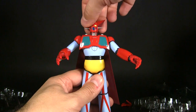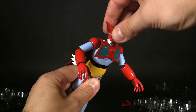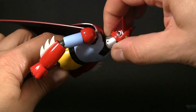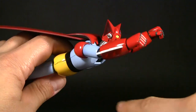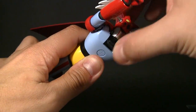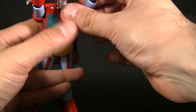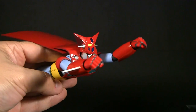Alright, so as far as articulation, we're going to go ahead and check out the head here. It's on a ball joint. You also get the neck, which goes back and forth, so the neck also has its separate articulation there. I just want to show you guys a little bit more of this neck articulation, because he has a flying mode where his hands are like this, and pardon the missing chest piece here, just to be able to show you guys the mechanism here. This gray piece goes all the way up. As you can see, his head is facing forward, so that's a really nice piece of articulation there. And obviously you got to tab this back in. Alright, and there he is.